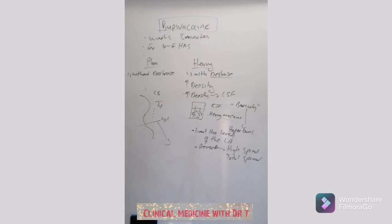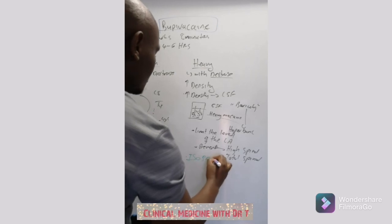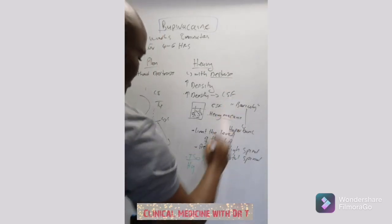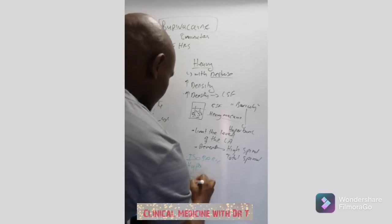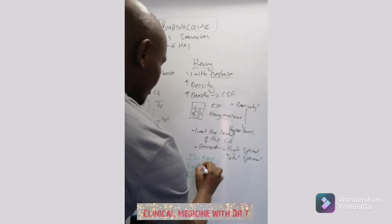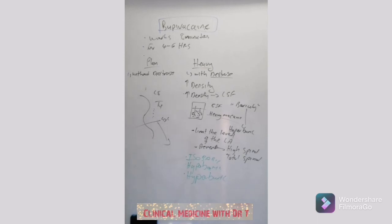So you can have local anesthetics that are isobaric. When you've got a local anesthetic that is isobaric, wherever the CSF is, it's going to be there, so there is no difference in distribution. But when you've got a hypobaric one, it's the opposite of that. You want it to be hyperbaric. You want it to be heavy, in terms of the density, right?